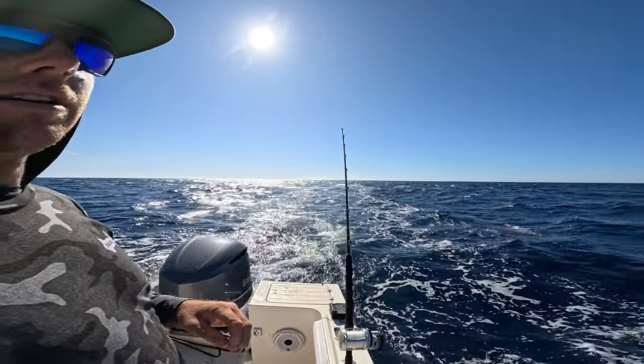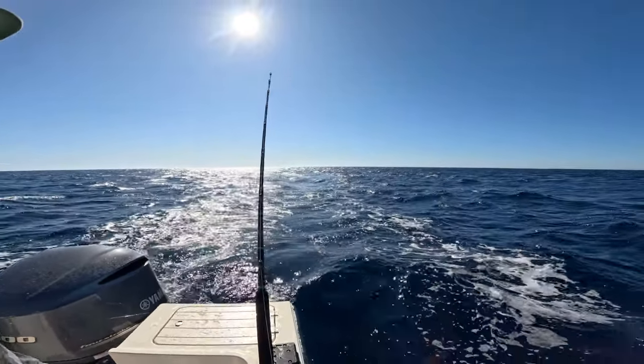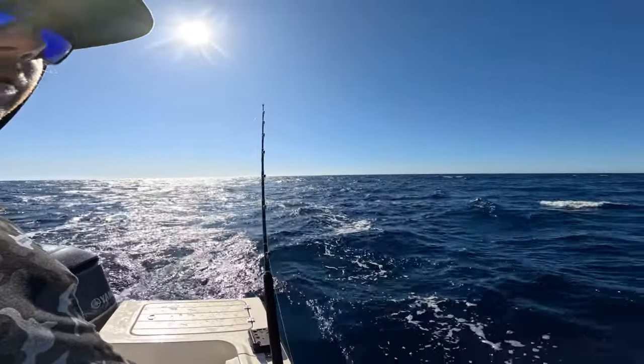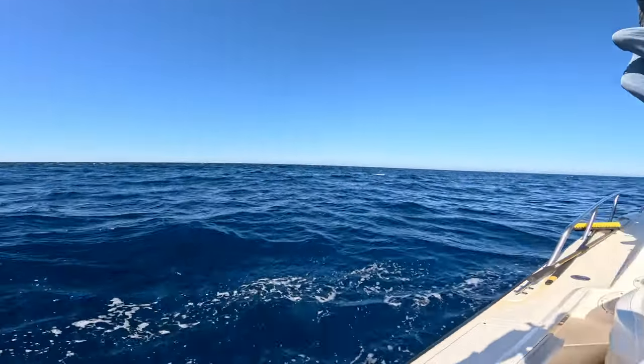It's 3:30. We're gonna bring in the trollers and head home. That's it. That's all. Looks like we just ended with those yellowtail. Pretty windy conditions now.